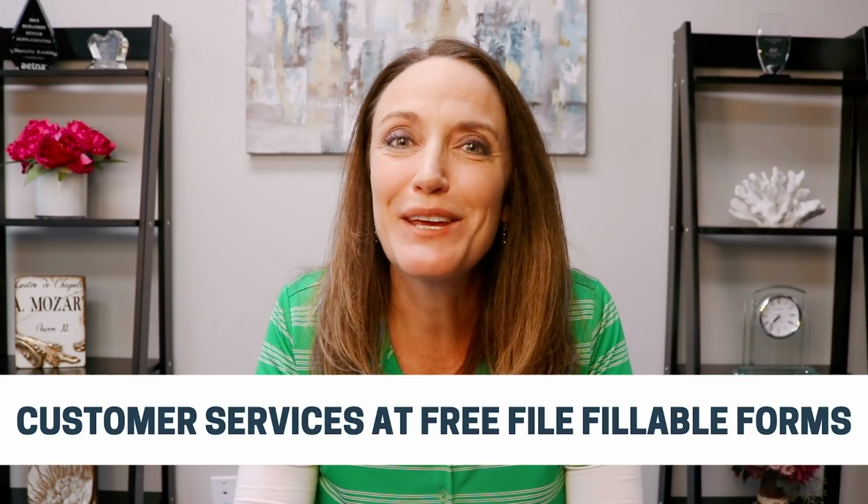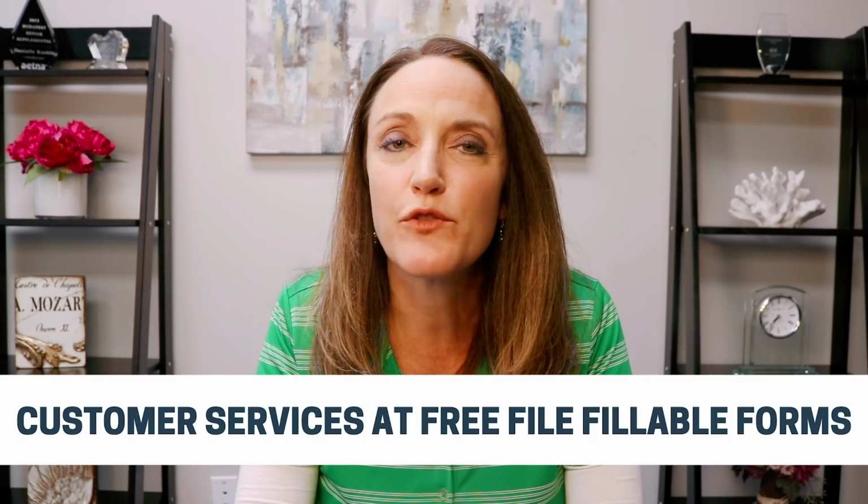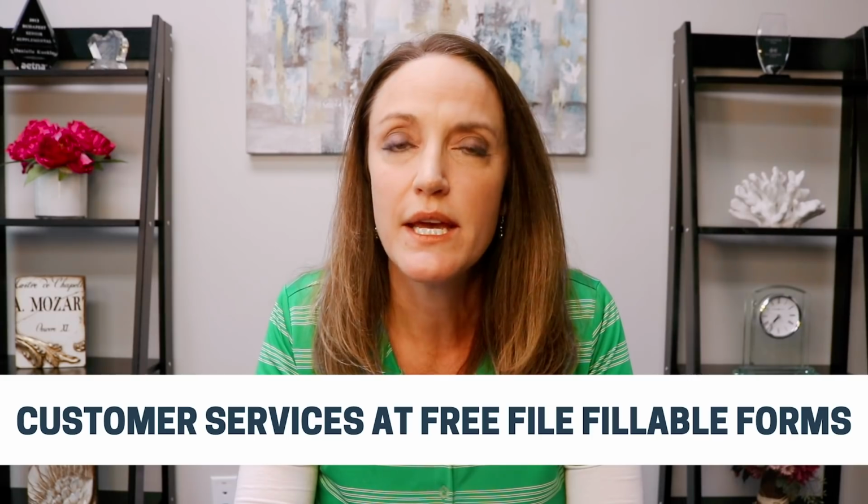Once you've completed all of these steps, you should receive an email from customer service at Free File Fillable Forms. Be sure to watch for this email as it will also inform you if you need to correct any information that you may have entered incorrectly. And that's it. So just to recap, the IRS non-filers tool is not for people who file taxes or receive Social Security benefits, except those with minors who are dependents.